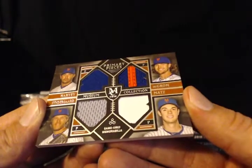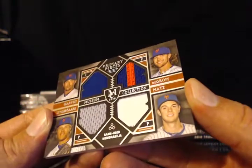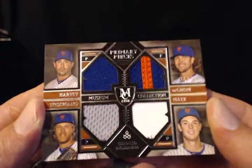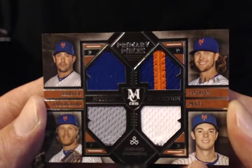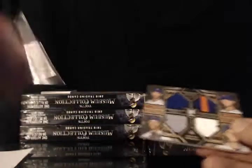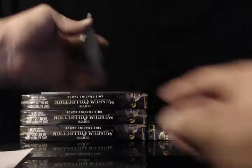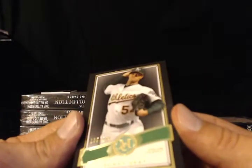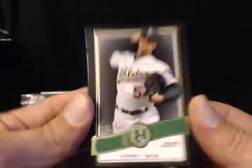Primary pieces. Harvey, Syndergaard, DeGrom, Mets. 24/99 for the Mets. Holy shit. Crazy, dude. Oh, this one slipped in there. 135/199, Sonny Gray for the Oakland A's.